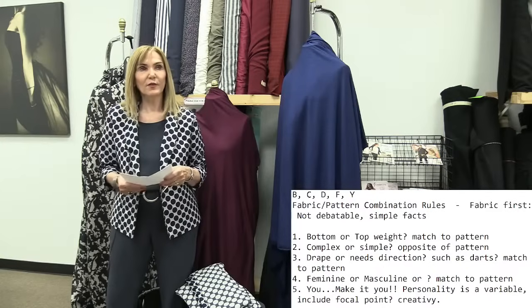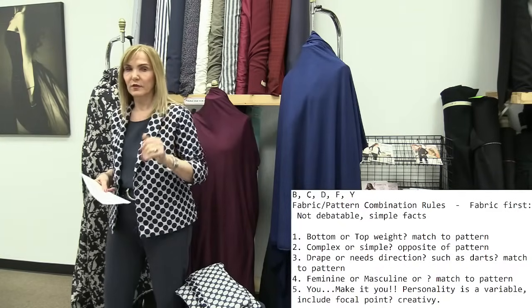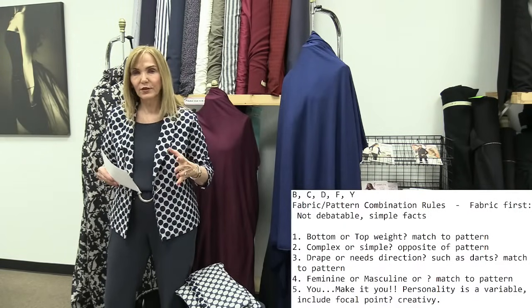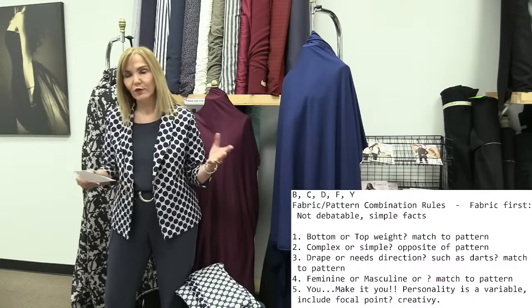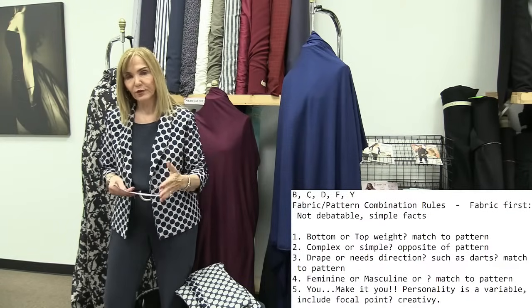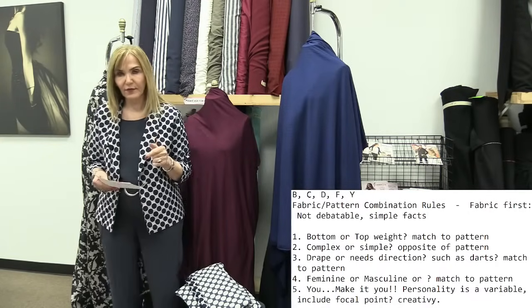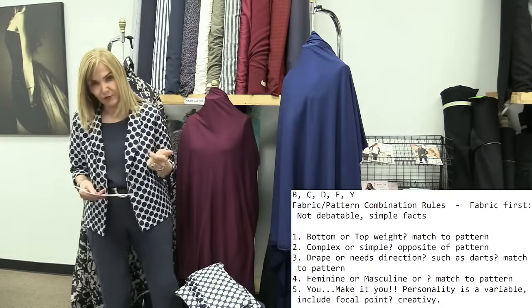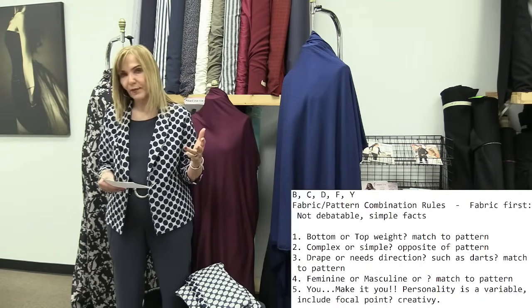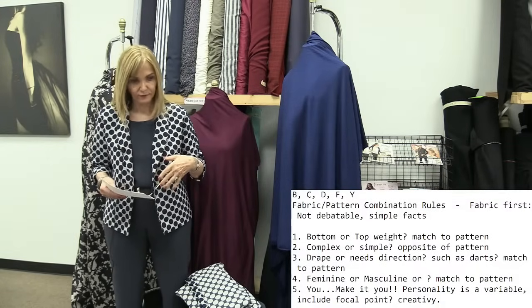A lot of times we've seen people's clothes and we say, oh, they look so much like so-and-so. And that's good and bad. You don't really want to be pegged into your clothing. You want to have enough variety, but that will come with gaining confidence in what you're doing and how you're doing it. Okay, so if you're ready, those 5 things: we're going to look for bottom or top weight, complex or simple, drape or direction, feminine or masculine, and then make it about you. So we're going to start with the outfit I have on.